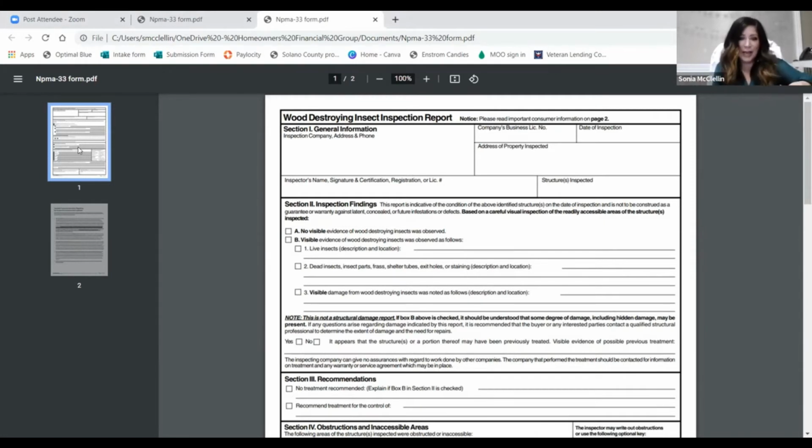If you look at the section that says Section 2, Inspection Findings, you'll see a box A and a box B. Really, all VA cares about is any evidence of wood destroying insects on the property. So termites, beetles, any insects, they just care about if you can see it. The second box shows that yes, there is visible evidence.